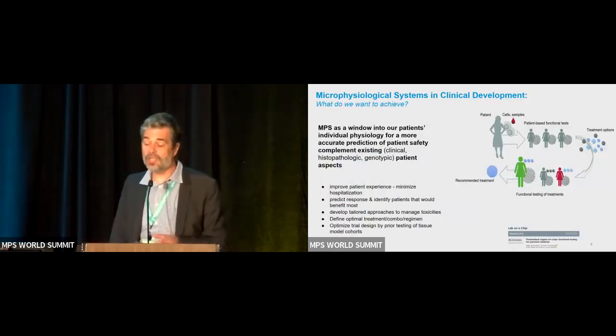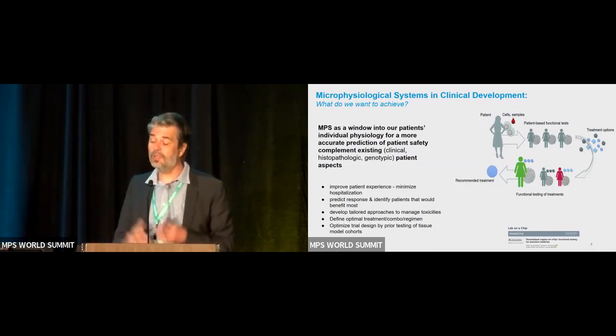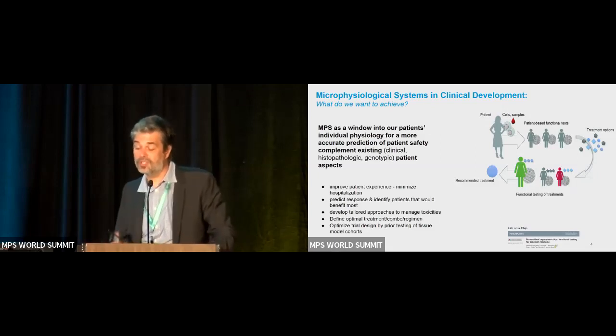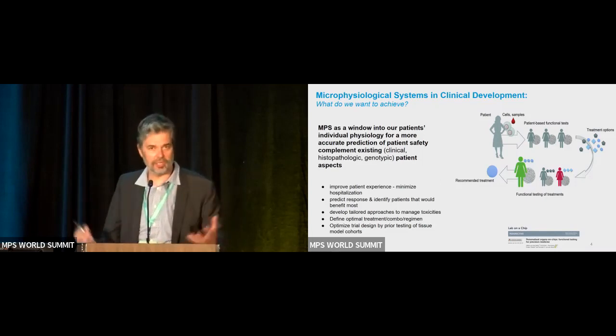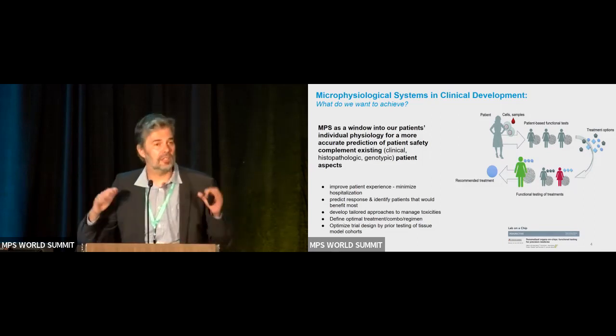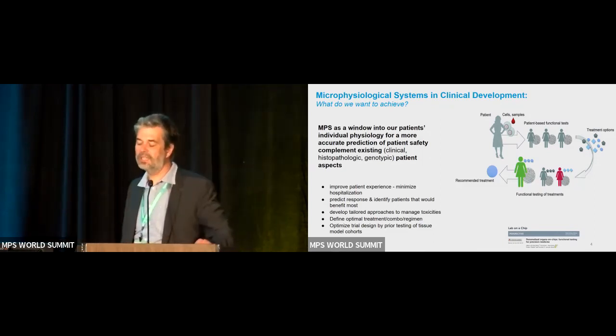So overall, what is our vision? We really see MPS as a window into our patients' individual physiology for a more accurate prediction of patient safety. And we think this could nicely complement what's already there. A lot is already being done in the personalized healthcare arena for clinical development. So looking into histopathology, there's a lot of genomic work being done. So we would like to combine that and thereby improve the patient experience.